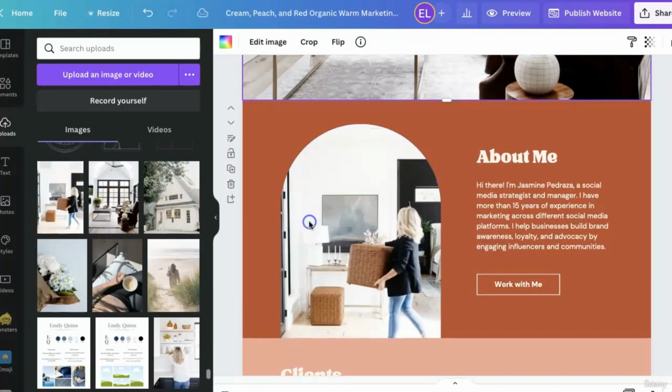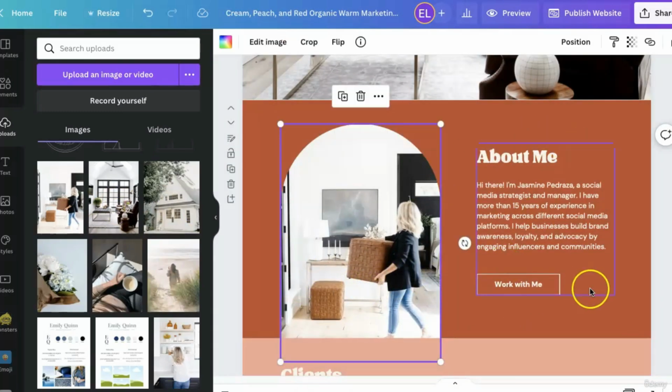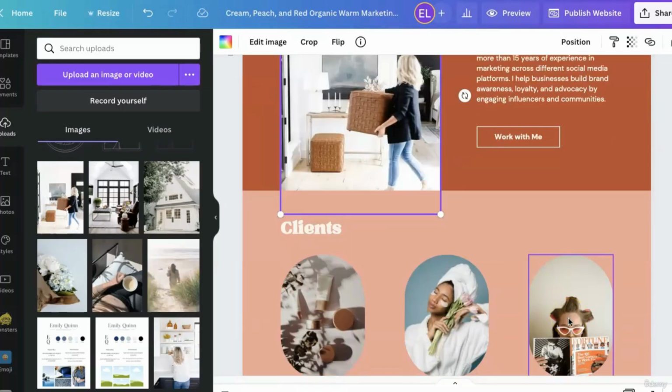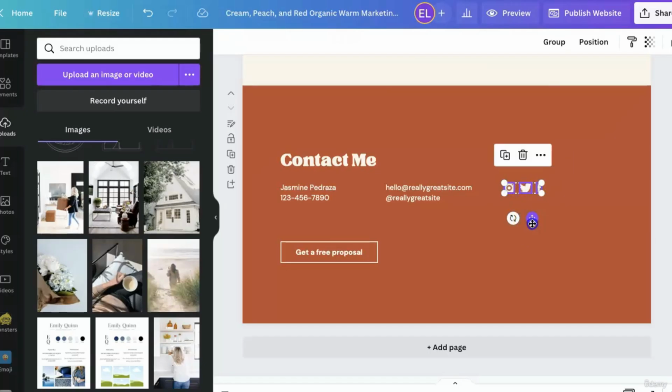We're going to use this stock photo. I'm using all stock photos because this isn't really me. This is just an example of a home stager. So we're going to use this as her about me. And I think this is a little bit plain. So I'm going to click on this. I'm going to hold shift. I'm on a Mac. That way I can select three things at a time.